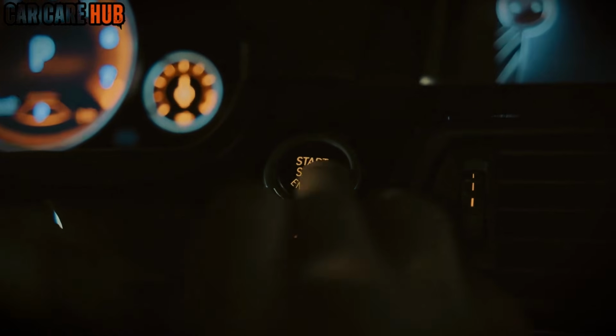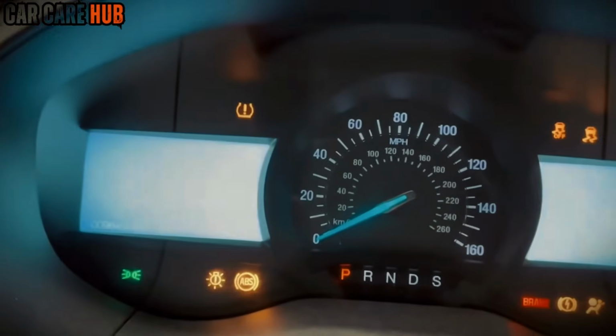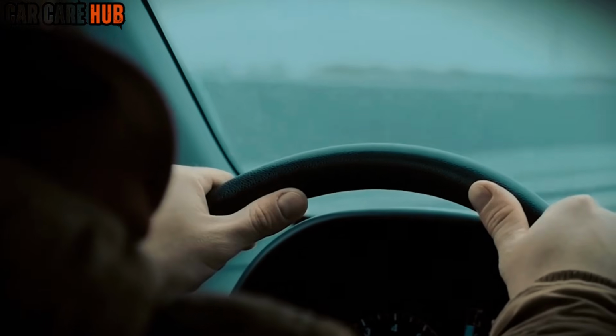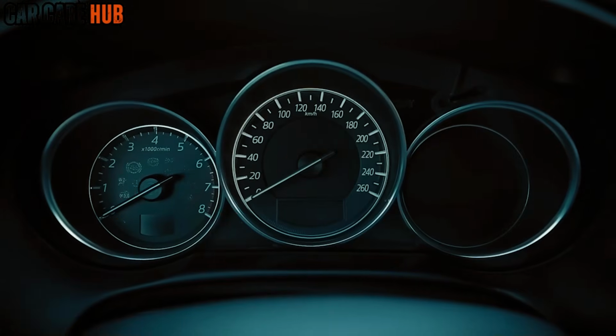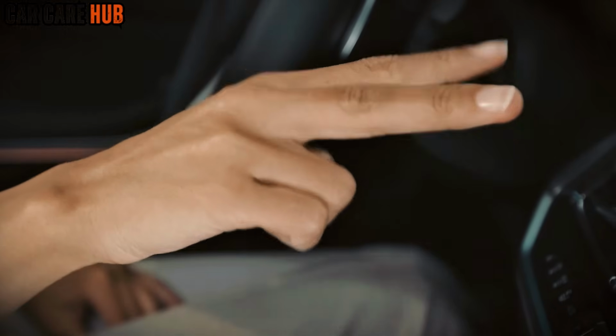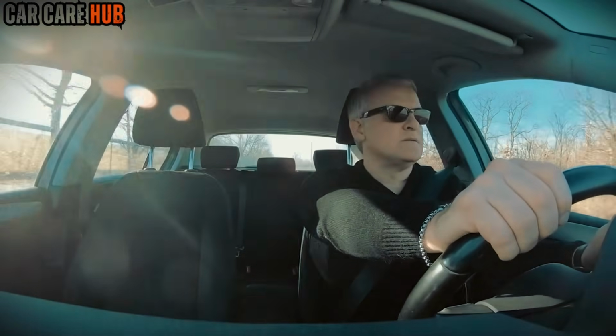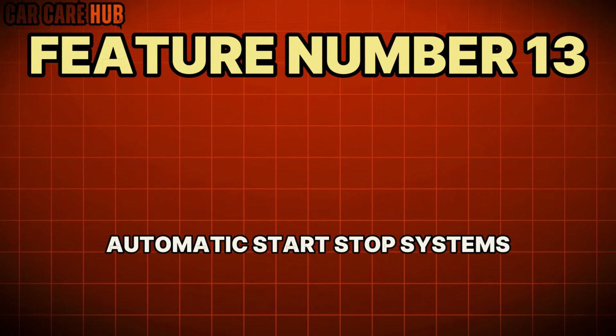We're talking engine-destroying, anxiety-causing disaster magnets with annual $1,000 repairs. The worst one? It cost you $1,000 for every $1 it supposedly saves. Let's begin with one of the most hated driver assistance features ever made. Feature number 13, automatic start-stop systems.